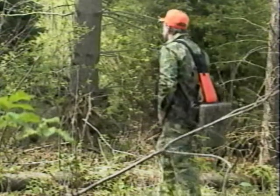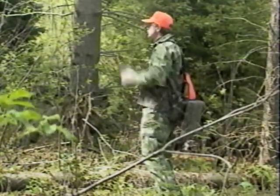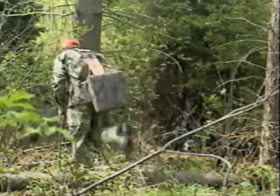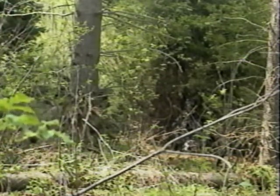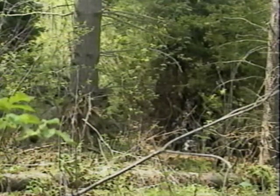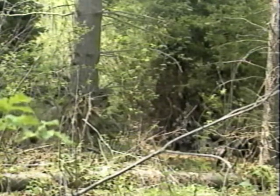Logic says that green is the color you must wear to blend into the spring turkey woods. Fact is, over 50% of all elements comprising the spring woods are tan, brown, and black, just like ASAT. Don't forget to employ total camo, including your smiling face. And go easy on your hunting buddies. They'll come around.